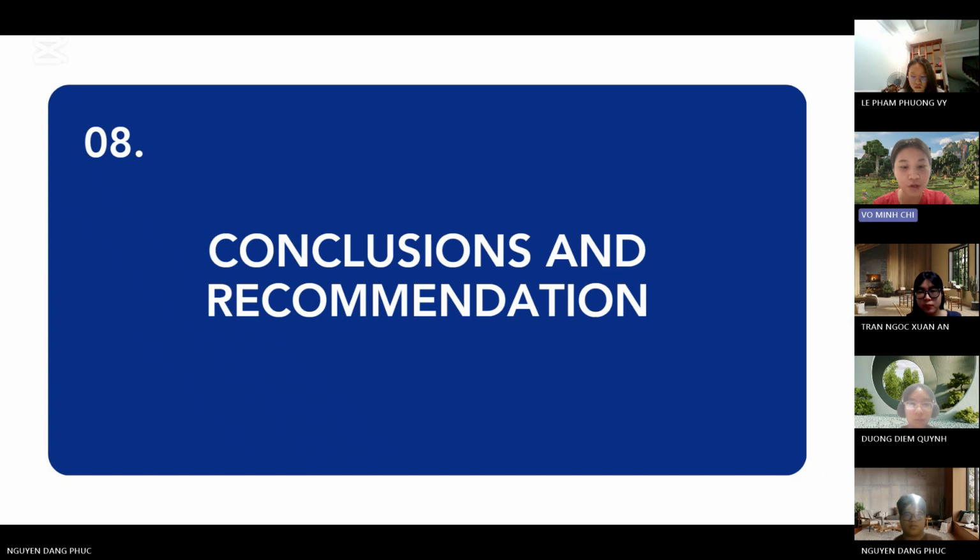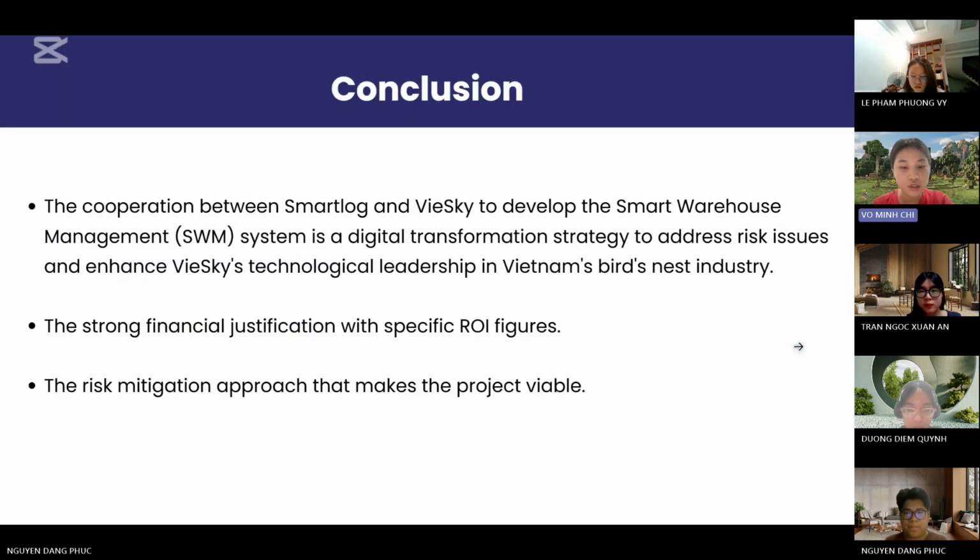So throughout the project, we confirm that the partnership between Smartlog and VieSky marks a major step in VieSky's digital transformation journey. This initiative not only strengthens operational efficiency, but also reinforces VieSky's leadership in Vietnam's business industry. And with an impressive return on investment, the project demonstrates strong financial value. Risk has been carefully assessed. And finally, this cooperation is a smart strategic move toward greater efficiency. So this is the end of the conclusion.